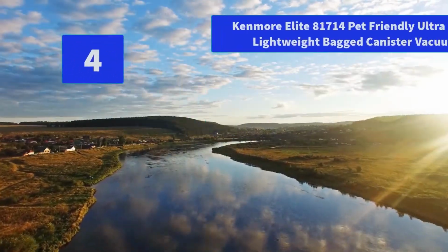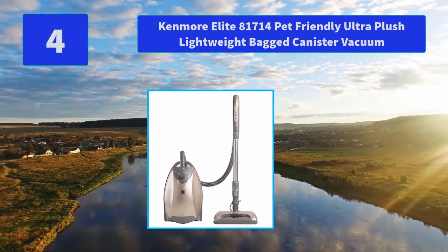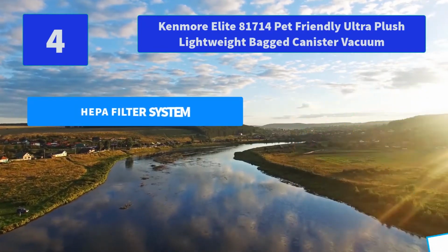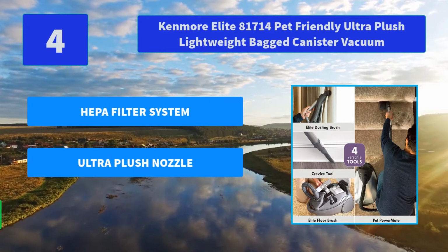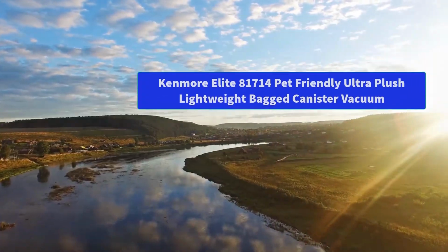Number 4. Kenmore Elite 81714 Pet-Friendly Ultra Plush Lightweight Bagged Canister Vacuum. Designed to clean all areas and surfaces of your entire home, den, kitchen, car or garage quickly and efficiently with multiple attachment tools. Main features: HEPA filter system, ultra plush nozzle, lightweight design.